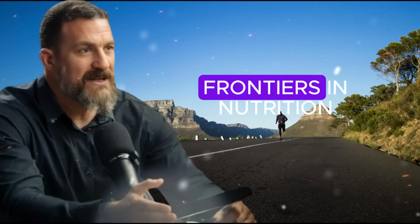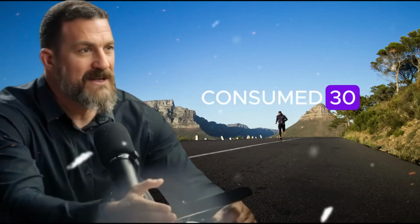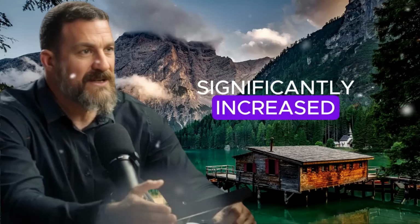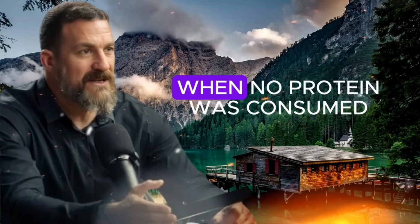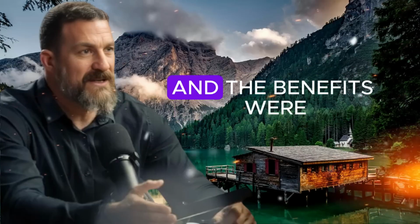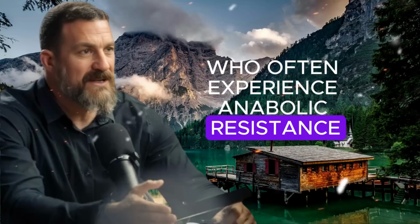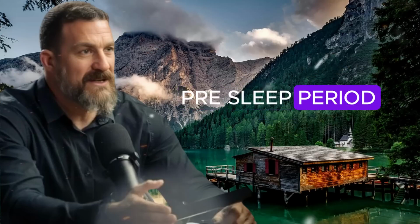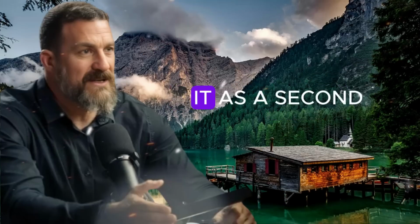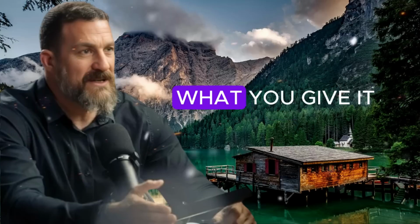One study published in Frontiers in Nutrition, Trommelen et al., 2016, demonstrated that when participants consumed 30-40 grams of slow-digesting protein before bed, muscle protein synthesis was significantly increased during sleep compared to when no protein was consumed. And this wasn't in bodybuilders or athletes, it was in average adults. And the benefits were even greater in older populations who often experience anabolic resistance. This means that the pre-sleep period, once thought to be off limits for eating, is actually a golden window. You can think of it as a second chance to feed your muscles when your body is most primed to use what you give it.